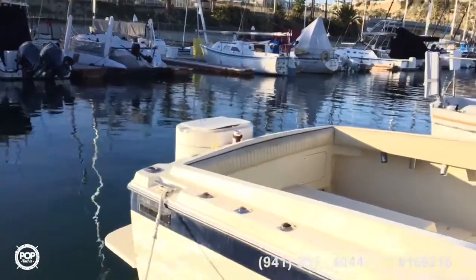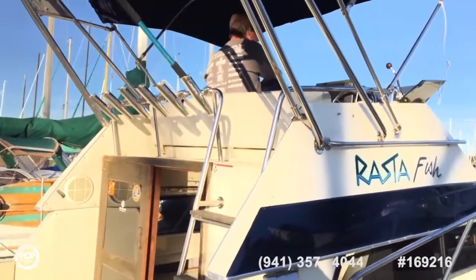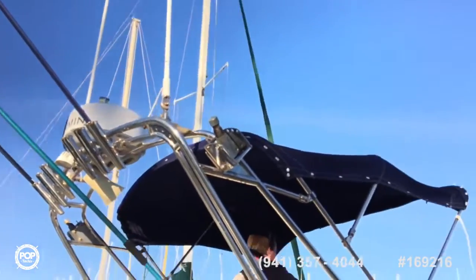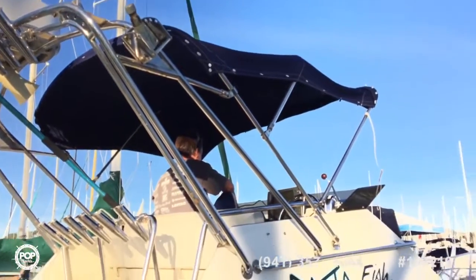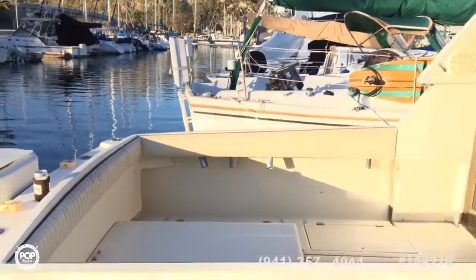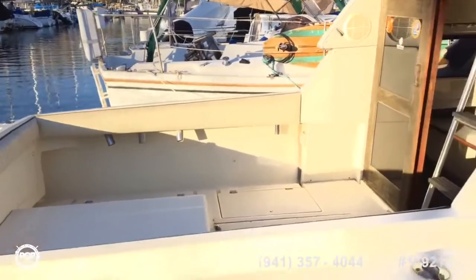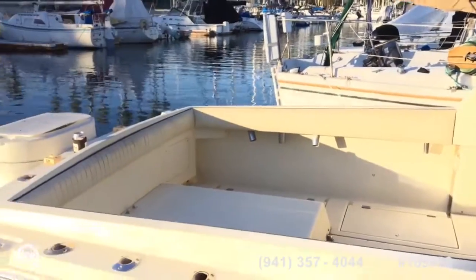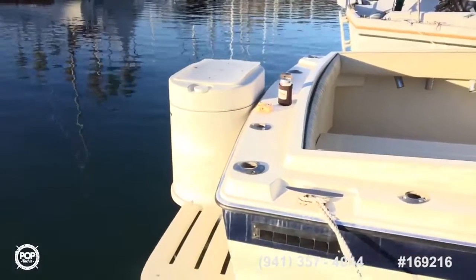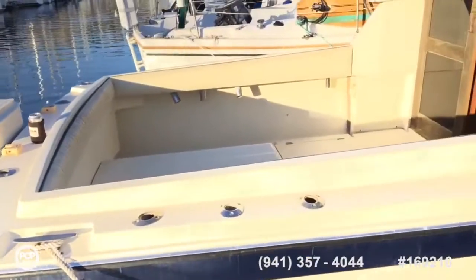Has a really big cockpit for fishing. And then you got your flybridge above, a bunch of rocket launchers, radar. If you wanted, the outriggers can come with it. We have a pilot about to start, motor captain, ready to fire up. In the back here you have your live bait well. It's about 65 gallons. There she goes.